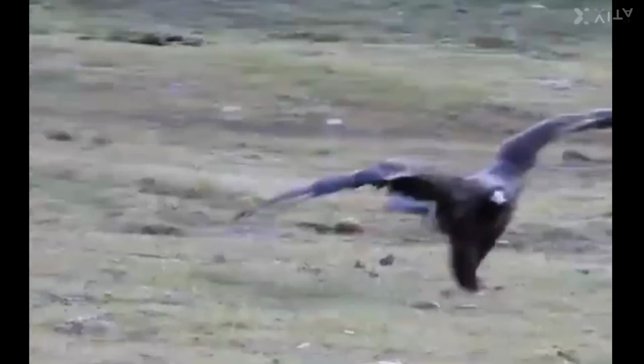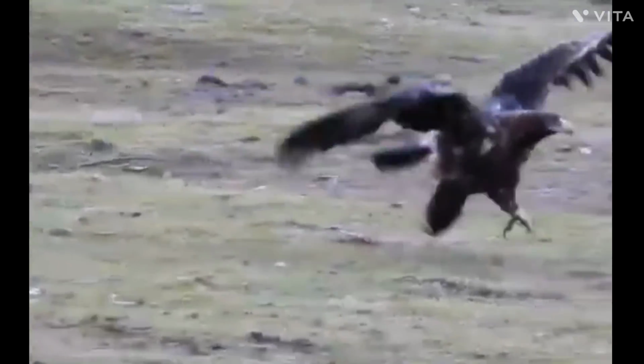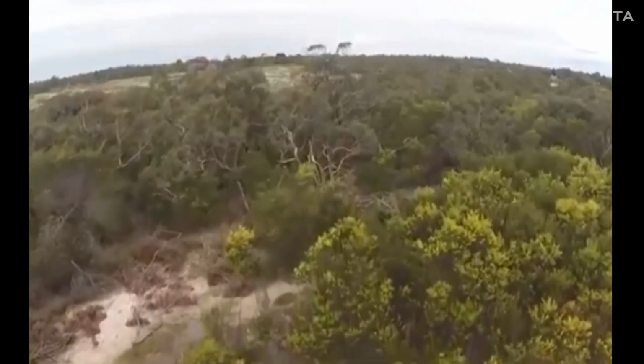Wedge-tailed eagles are the largest bird of prey in the continent of Australia, and they get up to 4 feet in size and easily fly at speeds of 50 miles per hour. So when one saw a drone, it decided to use its talons to punch the drone out.